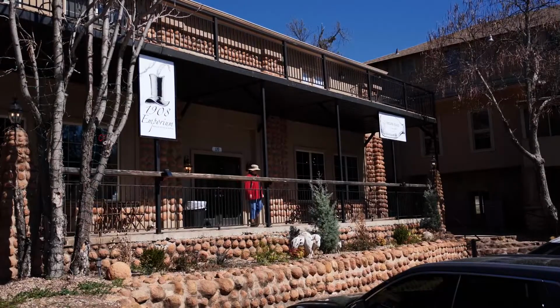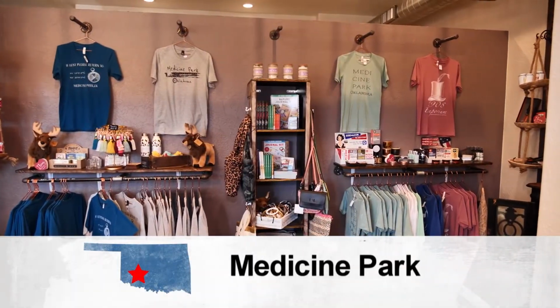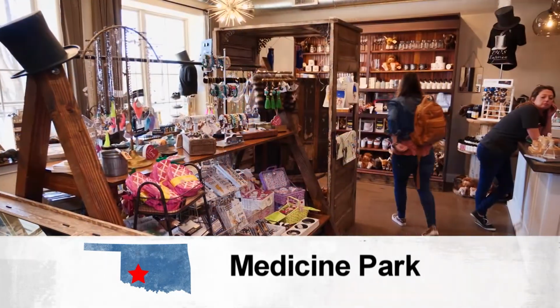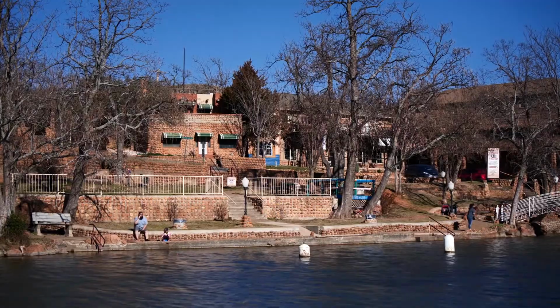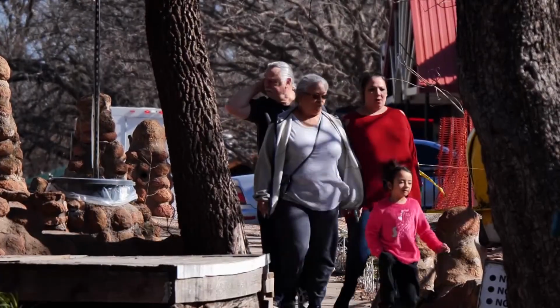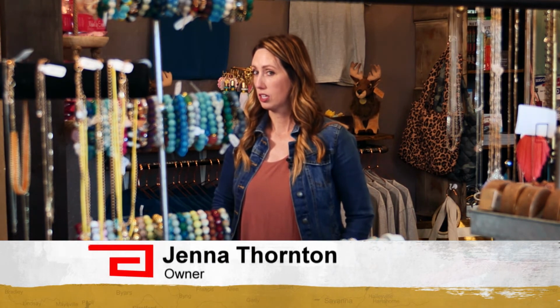The 1908 Emporium is the perfect spot to stop and pick up a souvenir from your trip to Medicine Park. When you're here, we just want you to be able to walk around, relax. Medicine Park was founded in 1908, so that's kind of a play off of the town to let people know the history of it and gives them a feel of where we started as a town.